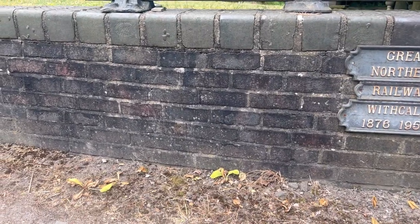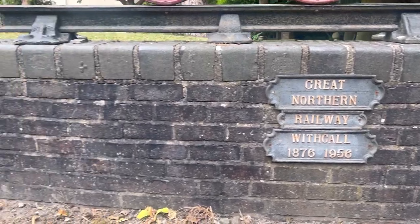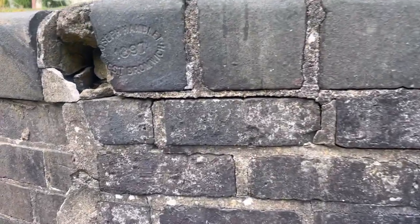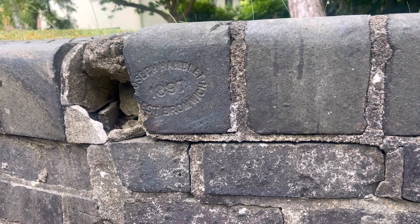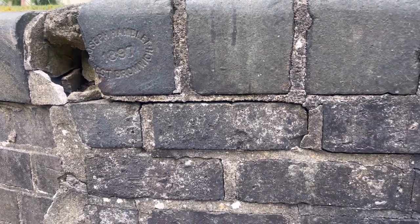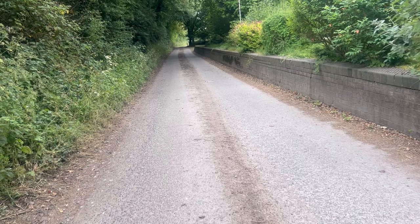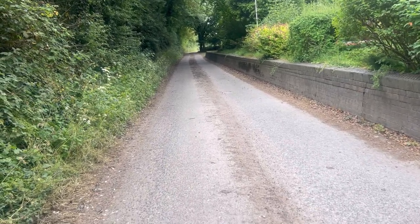Now you can see the remainder of the platforms look like they're built out of old blue engineering brick. Just have a look down here. 1897? So this is Withcall Station. Now it was for one track only, as you can see. Only one train could have got down here.